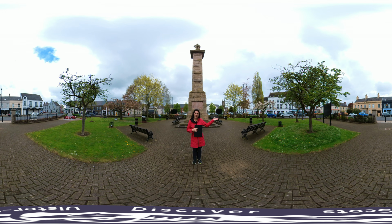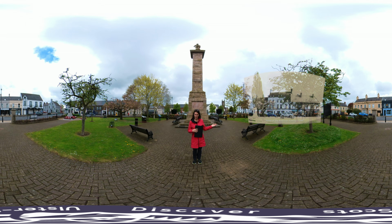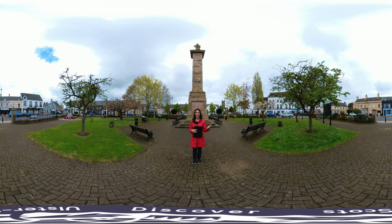On the left-hand side of the square, you can see this large building. You can also see an old image of how it used to look. This was the grand home of the Andrews family. The Andrews family were the landlords, the businessmen, the big family of the area. And they had come over here, the Andrews family, again in the early 1600s, of Scottish origin.